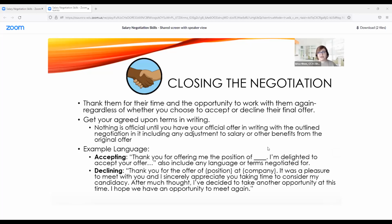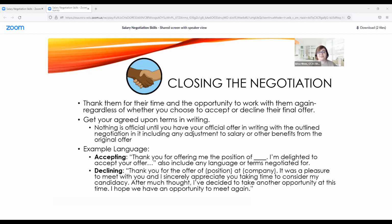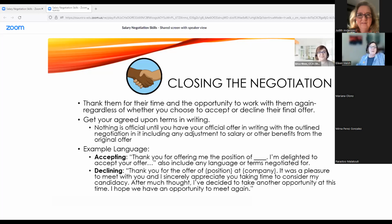And if you have any other questions about the negotiation process or about the process of finding what is the acceptable salary, what can I negotiate for, that kind of stuff, or even just needing a practice partner, you can connect with Career Services at any time. Make an appointment through Navigate, or you can call the main line. Then you can connect with Career Services to start that process and start getting some practice so that you're prepared for these conversations.